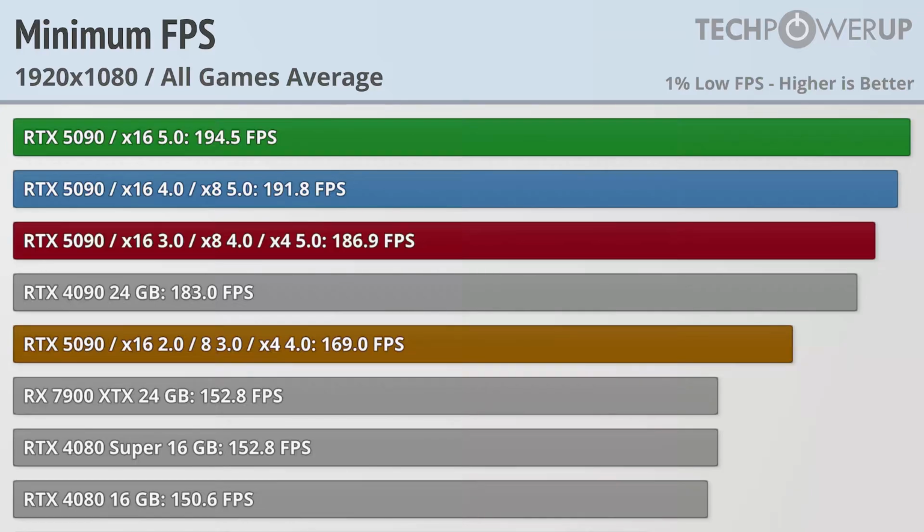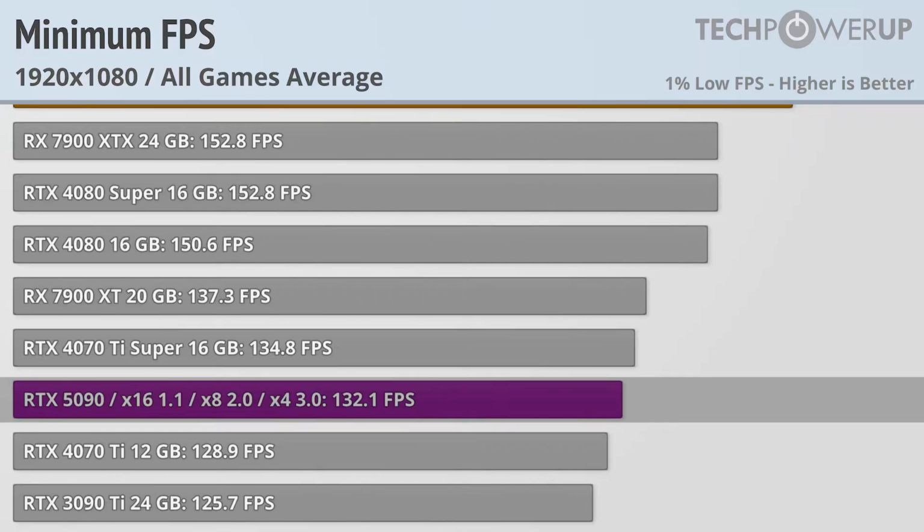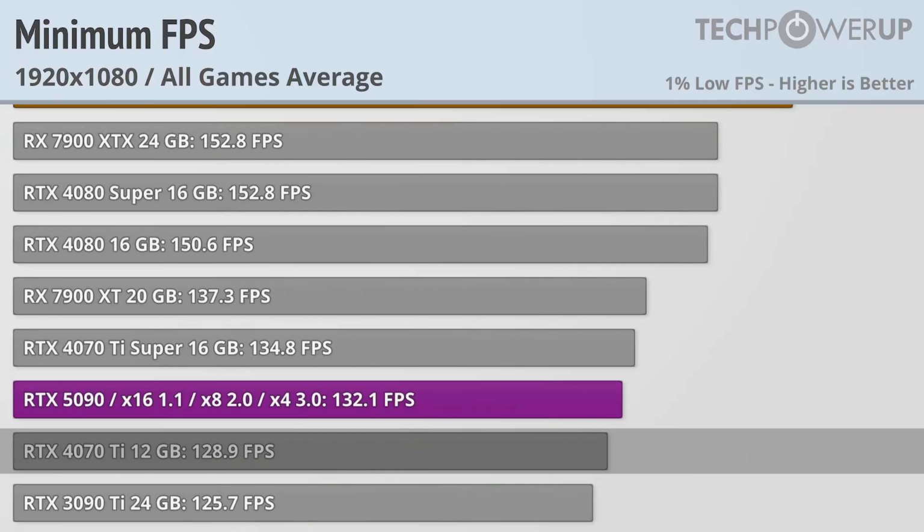The good news for recent motherboard owners though is that even with a PCIe 3.0 slot, you still would have the fastest GPU available, with the minimum performance being just above the RTX 4090s. At least if you had all 16 lanes. With PCIe 2.0 or 8 lanes of 3.0, we're only good for 169 FPS and a bit below the RTX 4090. But if for some reason you do have a 1.1 slot, that is good for only 132.1 FPS and is all the way down with the RTX 4070 Ti.